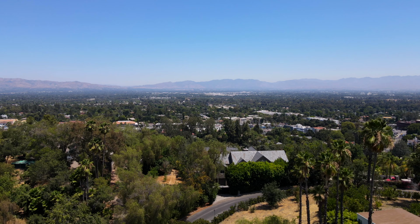Walking out here, you're greeted with the San Gabriel Mountains in the background. You look out over the beautiful infinity pool, but we'll get to all of that when we go downstairs on the second level.